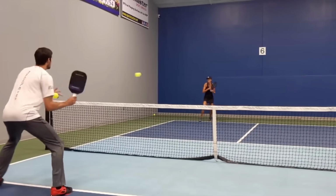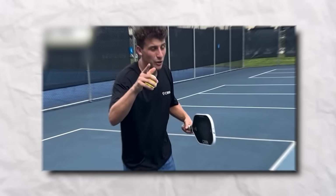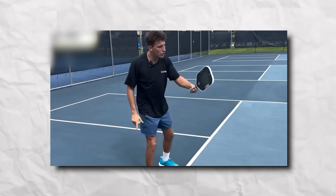Tip 4, the drive defense shield. Let's talk about defending hard drives when you're at the kitchen line. This is where confident players turn into nervous wrecks. Your opponent's at the baseline and they're about to rip a drive right at you.